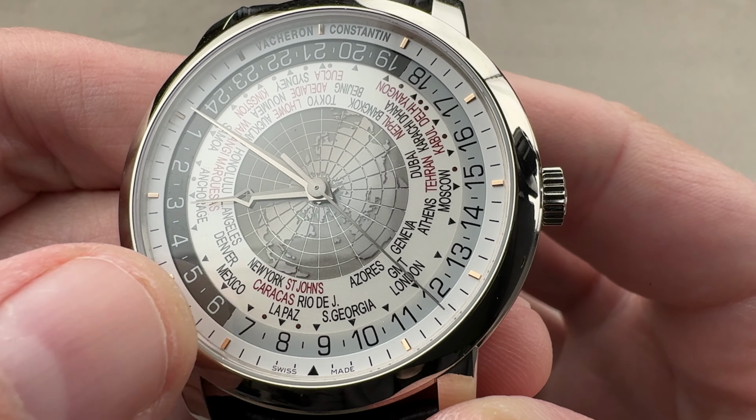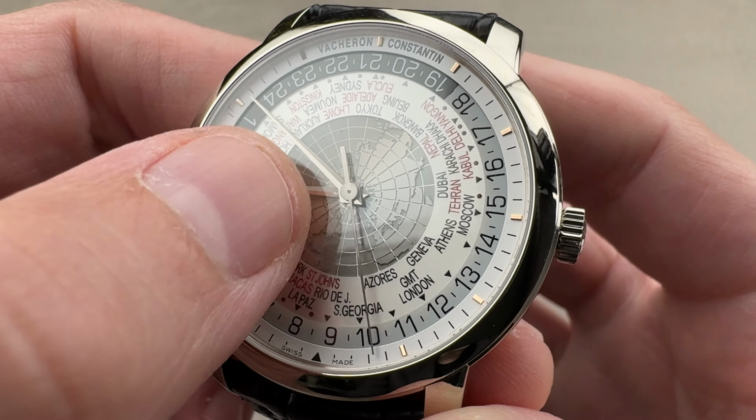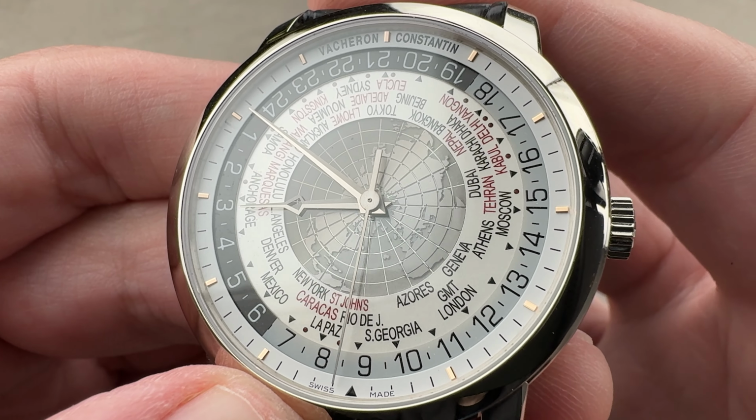And so you also have a little notice in the form of color coding. Black, places where winter and summertime are observed. Red, places where they are not. And that changes over time, as do cities of reference.